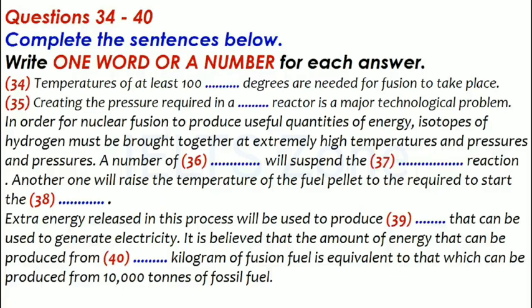Once started, it is hoped that the reaction will produce enough energy to maintain itself, and also that it will produce a surplus in the form of heat that can be used to produce the steam needed to drive turbines in order to generate the electricity the world needs. To give you some idea of how much energy we can produce, it has been calculated that just 1 kilogram of fusion fuel is capable of producing the same amount of energy as 10,000 tons of fossil fuel. I think you would agree that such an objective is worth working towards. I believe, and I am not alone in this, that nuclear fusion could supply the world's energy needs for centuries to come.